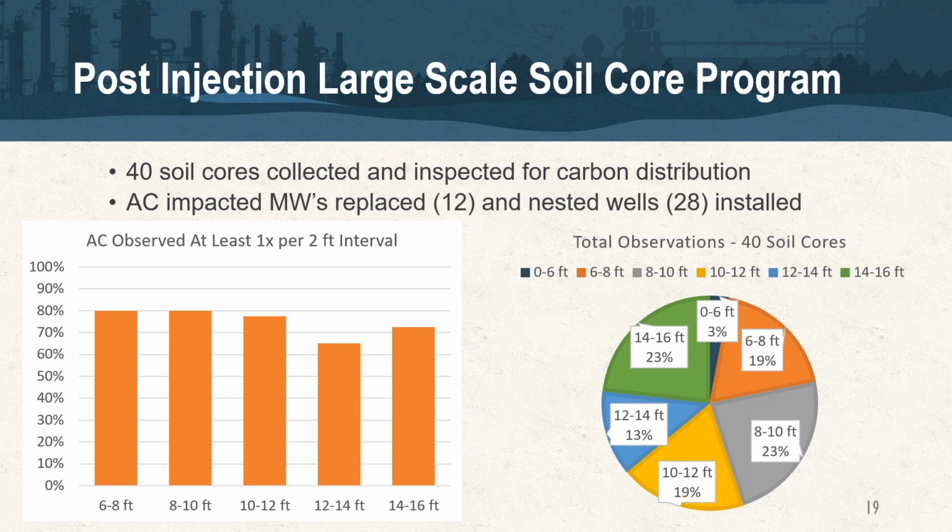What's interesting also is when you look at the total observations of the 40 soil cores, only 3% of those observations were up in the 0 to 6 foot zone, which was above our injection interval. And you look at the 6 to 16 foot intervals, and you see that they're pretty close. They're all around 20%. There's one at 13%. But that tells us that we got pretty even distribution vertically, and we didn't load up one zone in particular.